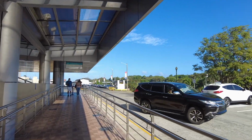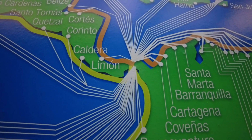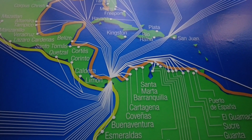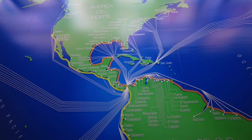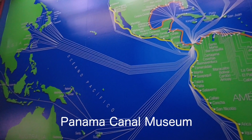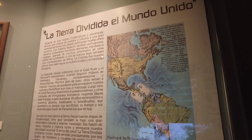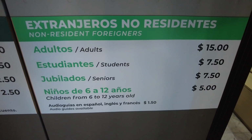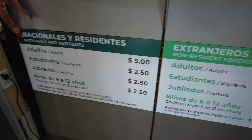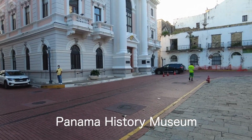This brings me to my next point. Before you get to the outside area of the canal, you're gonna go through a mini museum. However, you can skip that part if you want, because in the historic center, they have a full-fledged Panama Canal museum that you can visit. I'll say that if you're a student or even if you're taking classes online, any sort of classes, show that to them because you'll be able to receive half off admission, which is what I did. And then right next door is the History Museum of Panama, if that interests you.